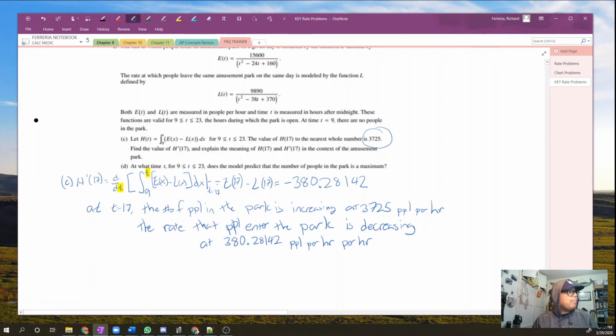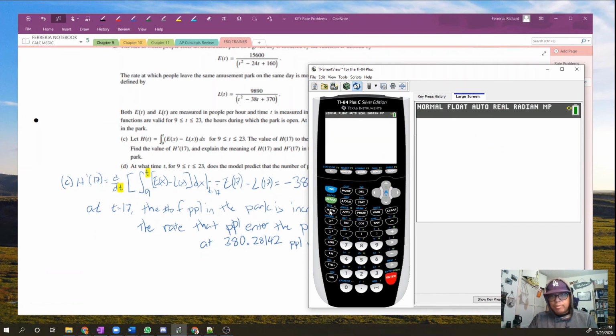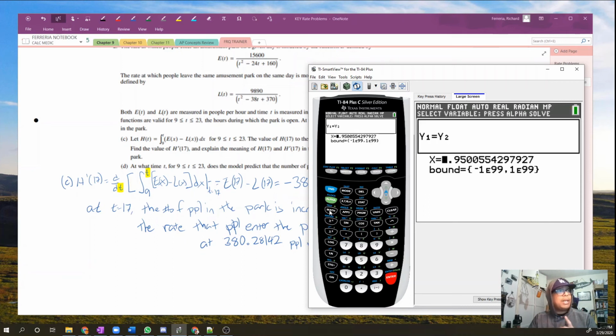Letter D. At what time is the number of people in the park expected to be a maximum? All right, this is what we've trained for. Let's start off. This is a candidate test, and we need to figure out where our critical values are. Entering into the solver, I already have E1 equals E2, and now I just need to start taking my guesses.